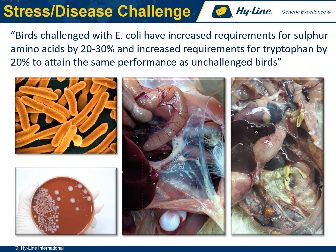It's been shown that birds challenged with an E. coli infection have increased requirements for sulfur amino acids and tryptophan relative to unchallenged birds. It's been suggested that the increase in requirement level can be as much as 20 to 30%, which is a very significant increase in requirement for some essential amino acids. And this is for a condition which is not uncommonly seen in the industry.